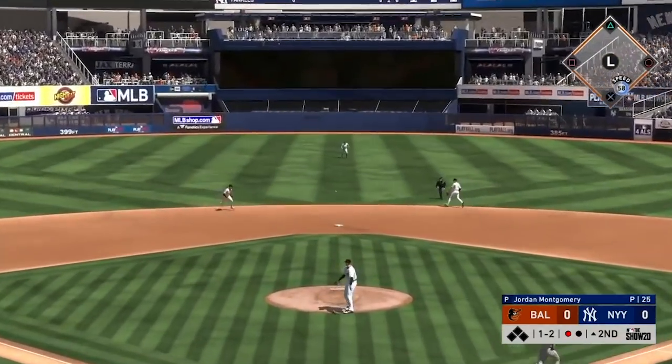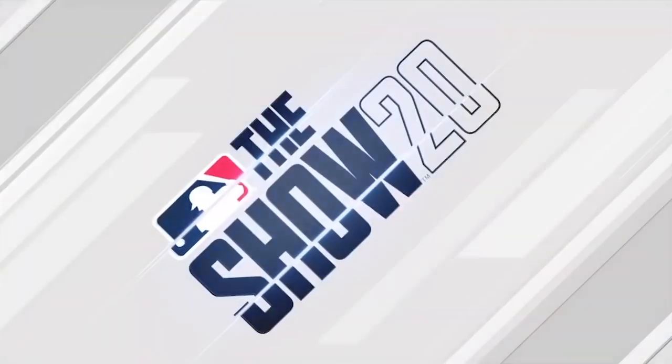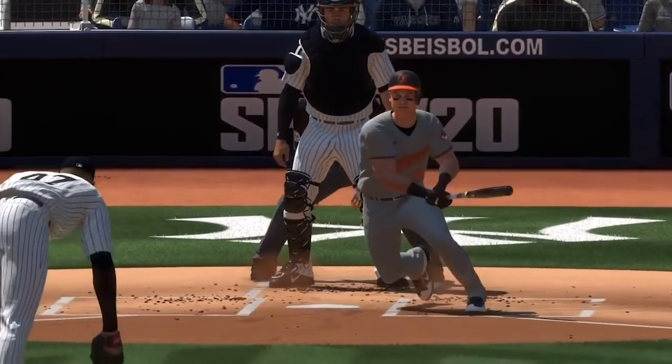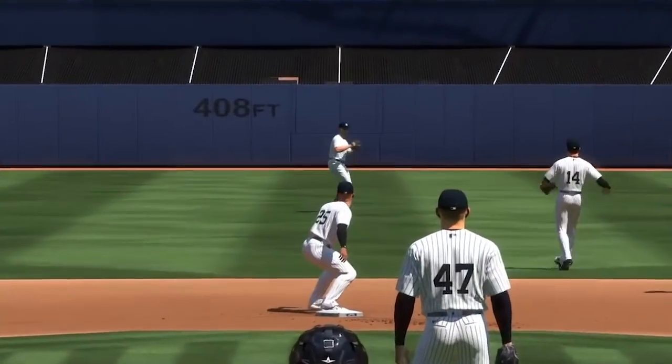Hit back up the middle. And that finds its way into center for a one-out base hit. You don't see that too much in today's game. Most guys, it doesn't matter what the count is, they're looking to line them, drive the ball out of the ballpark. Not the case here. Good two-strike adjustment, able to punch a ground ball through a hole for a single.